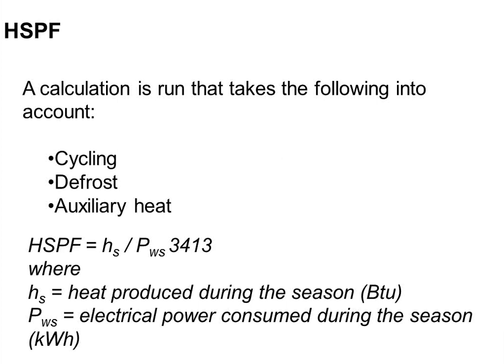So the HSPF number takes into effect all of those things. Its job is really to represent to a homeowner how efficient this piece of equipment is going to be when it's actually operating. At least that's the goal of the HSPF. I'm sure it's not a perfect formula.